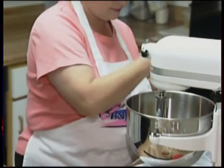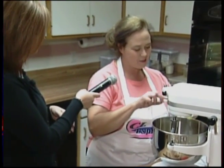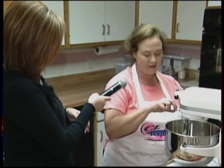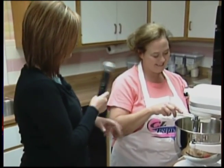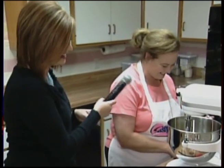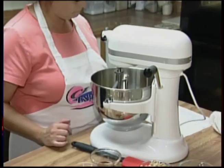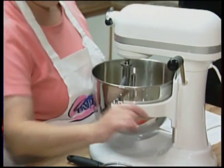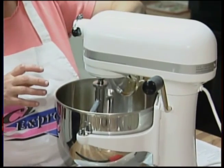And now, how many does this make? This makes 24. 24, all right, great. And it's really easy. It is. It's really easy to put together, and it's perfect for this time of the year. The secret ingredient, I guess, would be applesauce. Okay, so we got the brown sugars in, the vegetable oil, the applesauce, and now we're going to put in the vanilla, which adds a little bit more flavor to this.